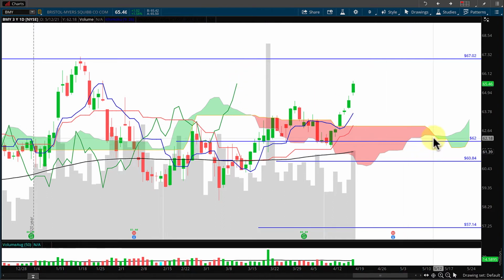Our forecast shows that we do have a Kumo twist going from the red cloud into the green cloud, and the green cloud is getting thicker.